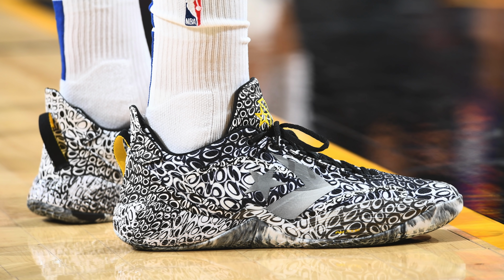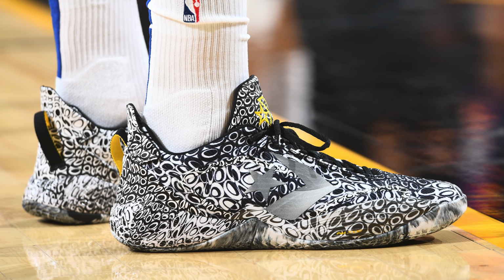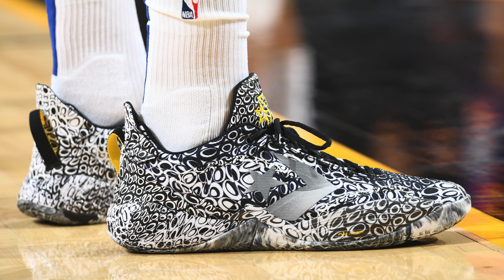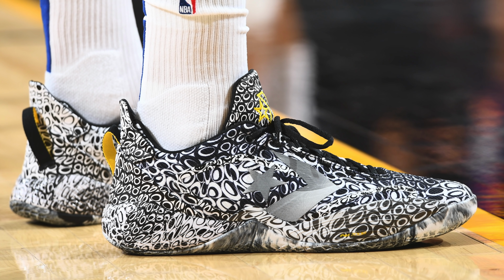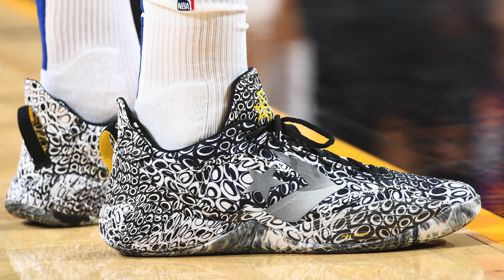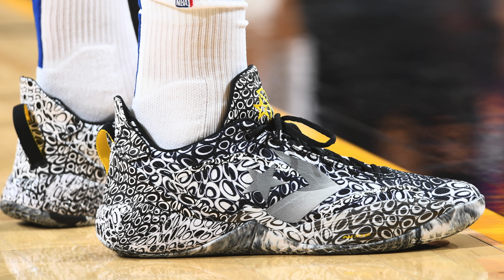Now, yes, I do realize that these can be a little hard on the eyes with that crazy optical illusion-like pattern sitting underneath a Converse logo, which has an equally as crazy pattern within it. But you guys know me, I absolutely love my black and white sneakers, and I'm also a huge fan of crazy bold patterns, so whatever these Converse sneakers are, I'm here for it.